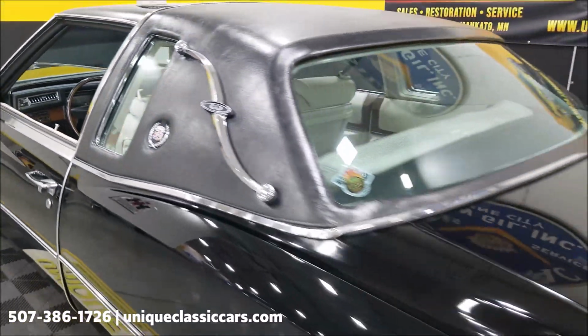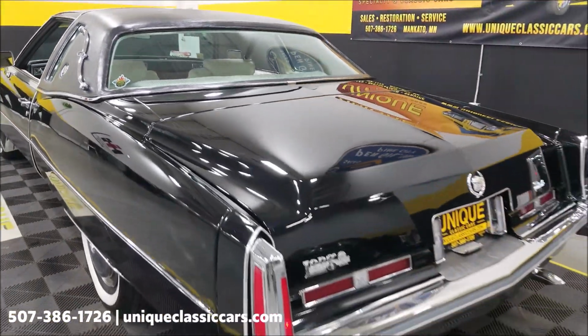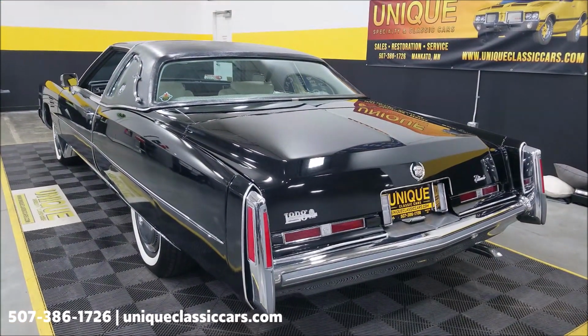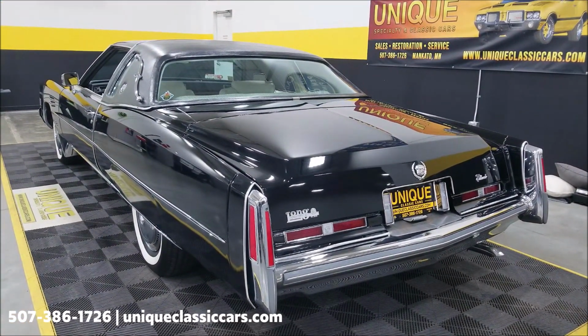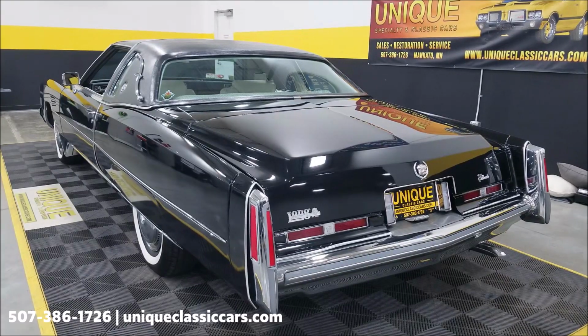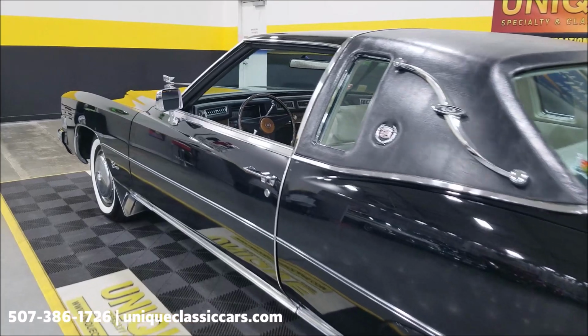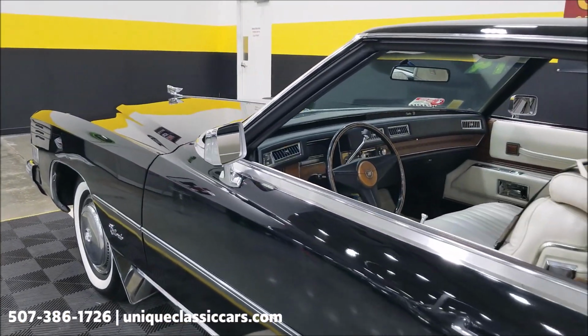All right, slip around to the back of this thing here and run. As you'd expect, no crazy exhaust, anything like that. It's a nice running 74 Eldorado. All right, I'm going to pause this real quick, just pop the hood, give you a quick look at the engine bay.